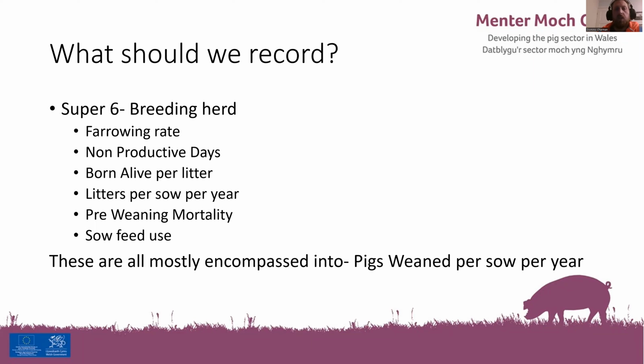So in the breeding herd, we tend to talk about the Super 6, and they're there. I don't need to read you the slides. These are just key figures that allow us to come up with a final figure, which is pigs weaned per sow per year. So for most pig production businesses, a key metric for your breeding animals will be how many pigs you wean per sow per year. Now, an even better one than that, and we'll get into that in a little bit, is pigs sold per sow per year, but that includes a degree of the finishing herd, so it's not strictly a breeding herd metric.